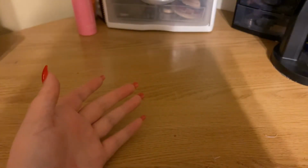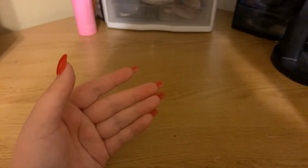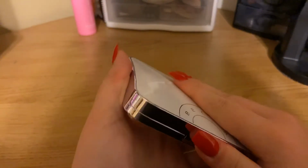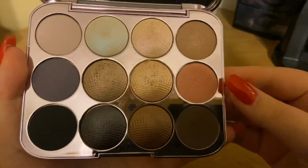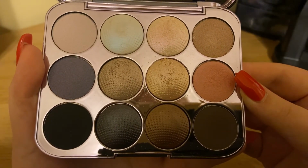This is the Becca, what is it? Let me look at it. Pearl Glow Shimmering Eye Palette. This is what it looks like. It's really quite pretty. They all looked like little shells. It was $19.99 at Marshall's. I would give it like a 7 out of 10.